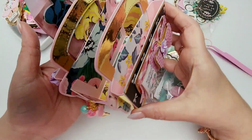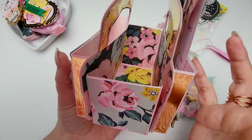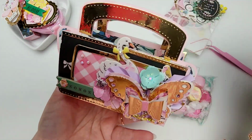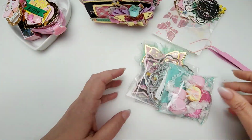And then look at her craft caddy. It is just gorgeous. This is the back. I love the gold on there and on the sides. It just really makes the paper pop and just look really, really pretty. Let me show you this without anything on the inside. Isn't this so cute? So pretty. Okay, I'm gonna put that back in there.